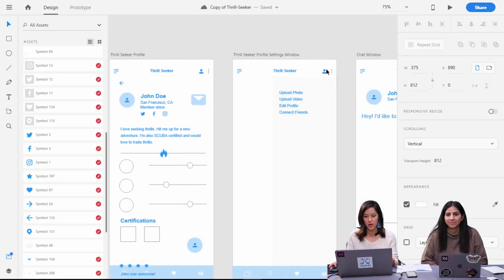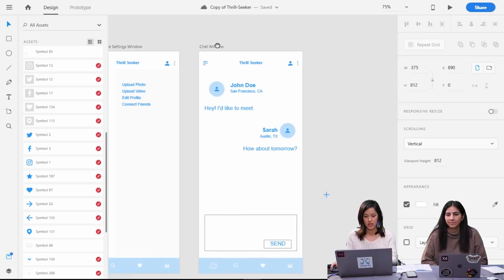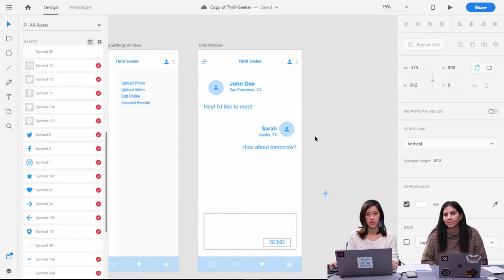This was a little pop-out window for settings. I'll fine-tune that a little bit later. And then the chat window. You're connected with the individual, you have your chat back and forth, and then I might expand or change it out to where you can see all your chats too, because you're probably chatting with different people.